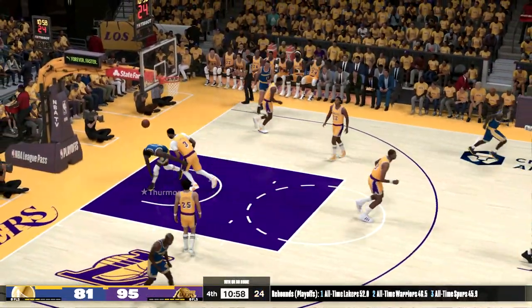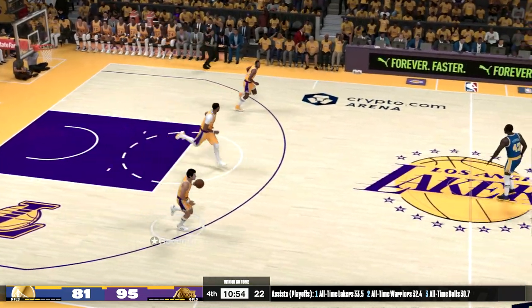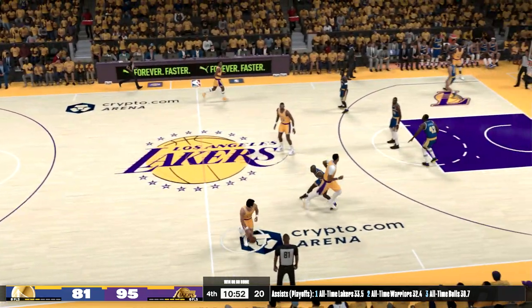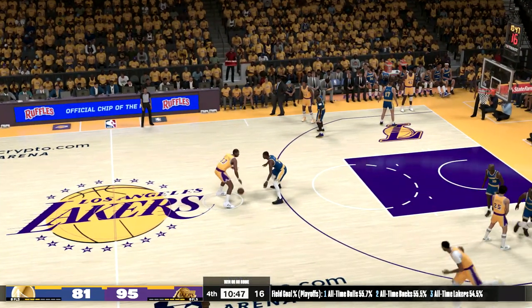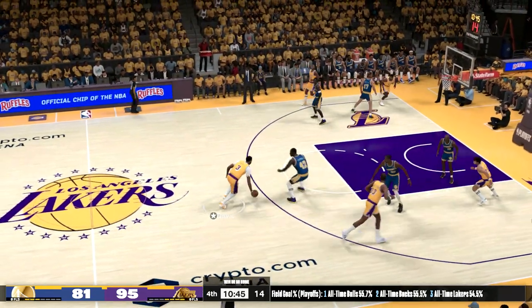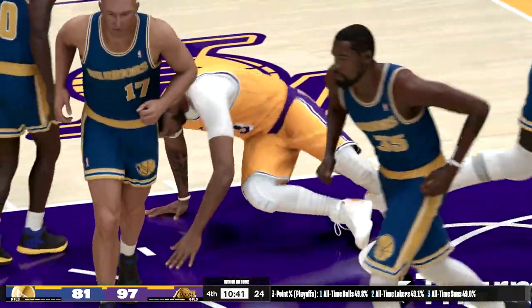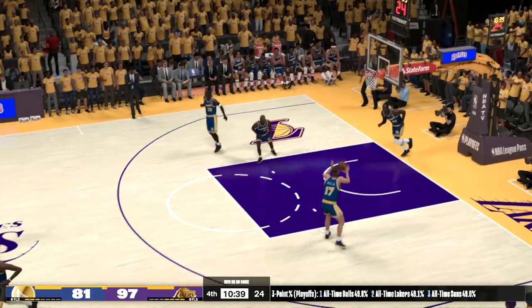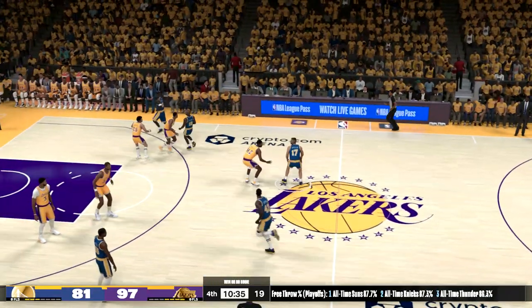Oh, and a beautiful feed leads to a monster jam. It all started with the pass. That's what coaches love to see, ball movement. Pass to Abdul-Jabbar. Davis with it. Oh, the teardrop falls in. Creating separation using the bounce. That's a skill that AD's developed over the years.